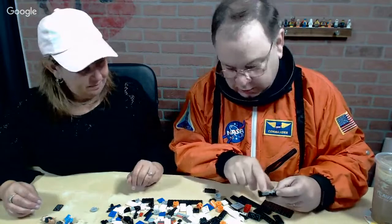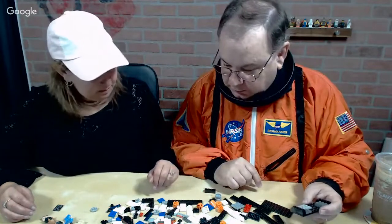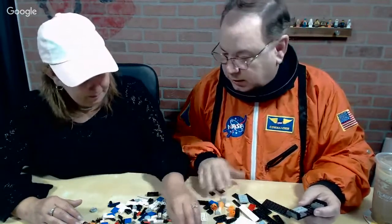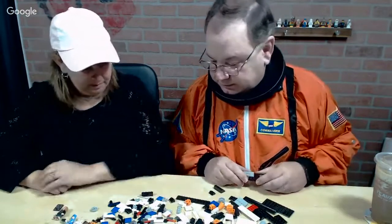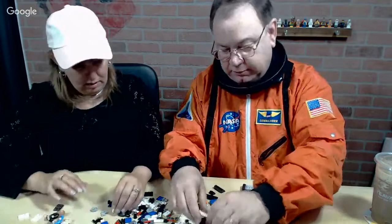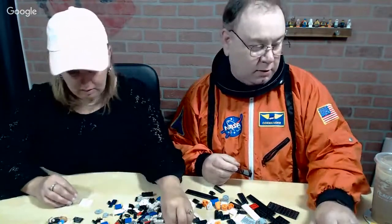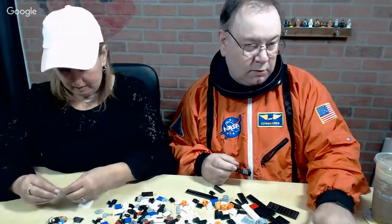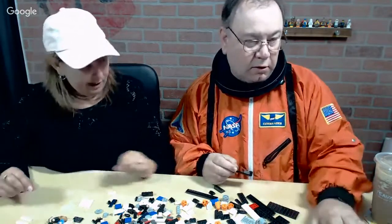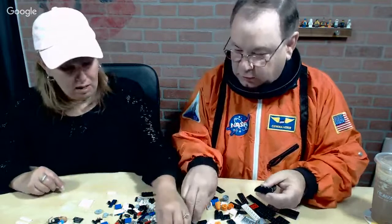What are you looking for? The 2x3, the dark gray. That one. There's only 200 pieces here. You would think. It never gets any easier. This is why you sort parts out. Right. We never know. Ah, found it. Yay! I love these little display stands that have a representation of what they are known for. Yeah, this is cool. Very cool.